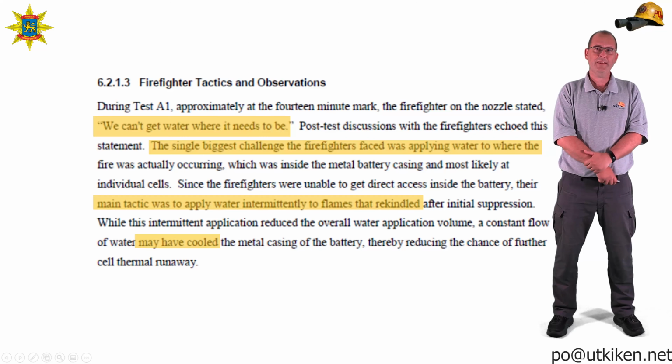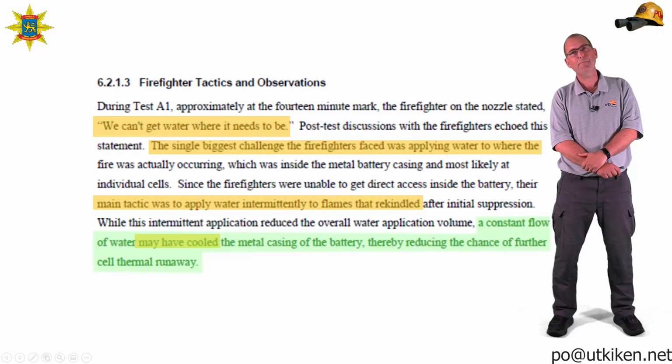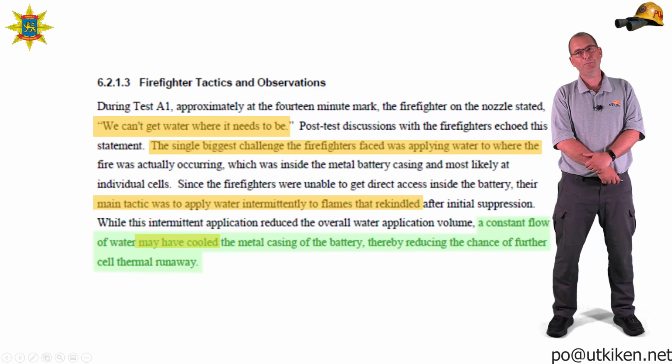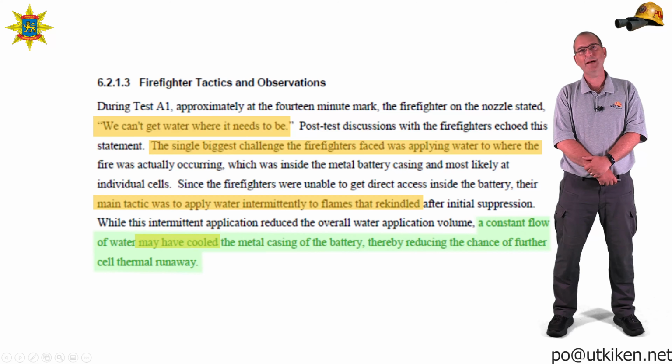They also said that maybe a constant flow of water may cool the metal casing, thereby reducing the chance of further cell thermal runaway. And I think this text here could be the reason that many car manufacturers today recommend cooling off the casing with lots of water.